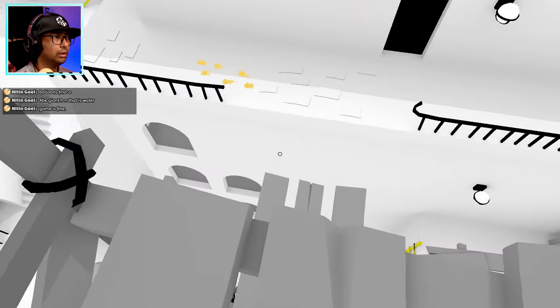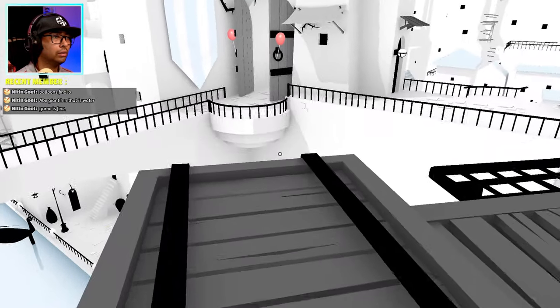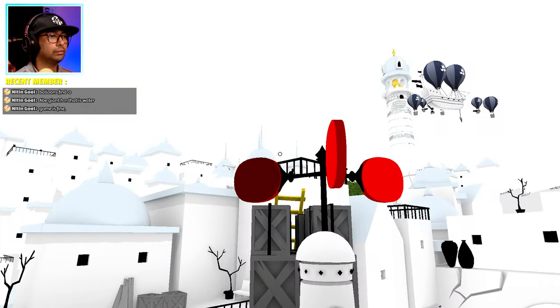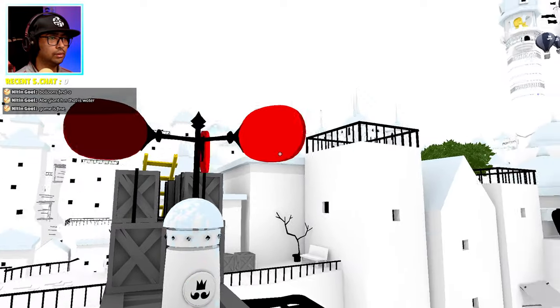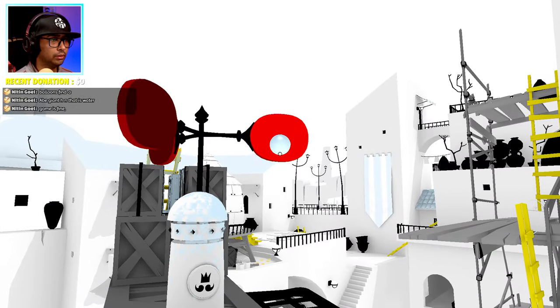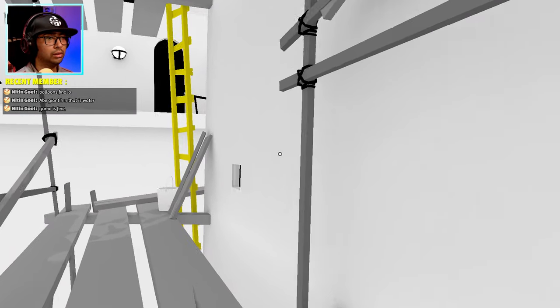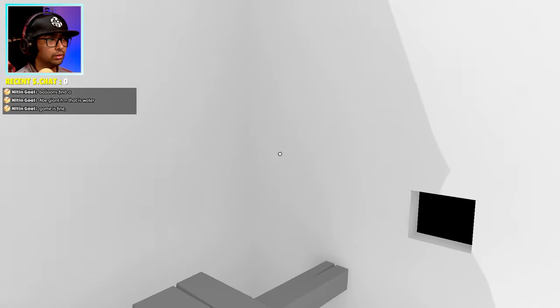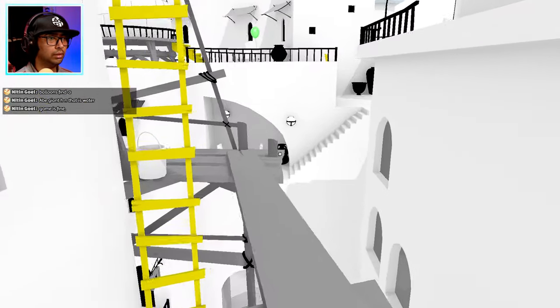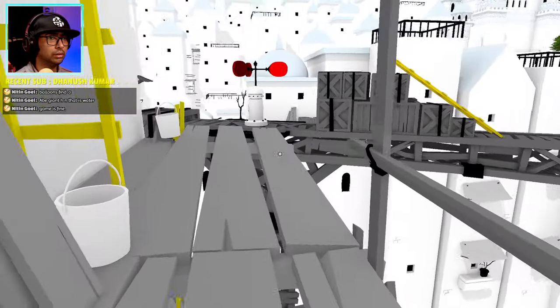I have to get there. How can I do that? Where did I come from? Okay, it's not moving now. I think I will climb this. Wait, what is there? The game is getting hiccups. I don't know why. Climb it.